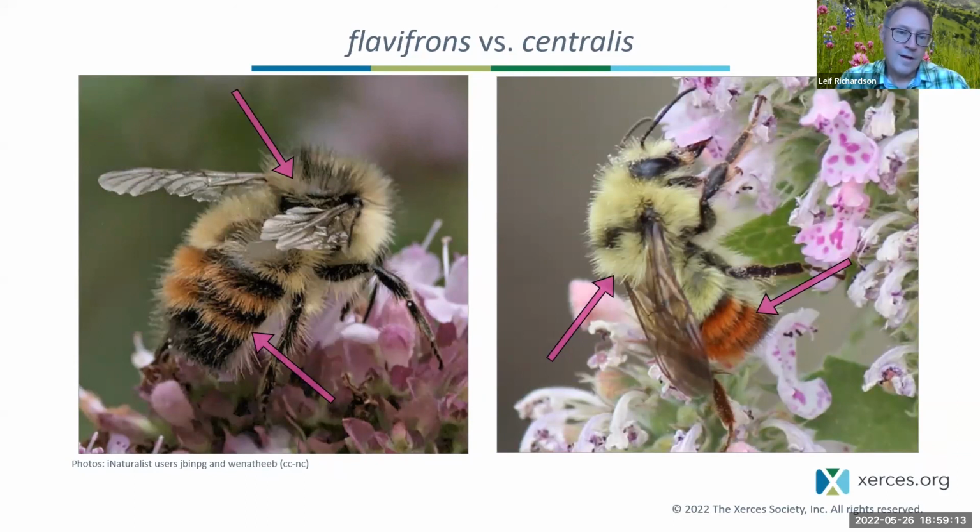Remember that this is a guy that has lots of mixed black and yellow hair on the thorax. We said that for the female, and that's true for the male also. And so that arrow is pointing to a good mix of black and yellow hair on the distal part of the thorax. And then here we are seeing 2 red stripes of hair on the abdomen.